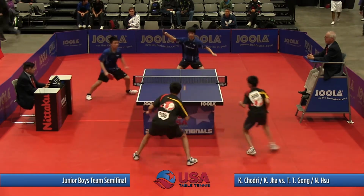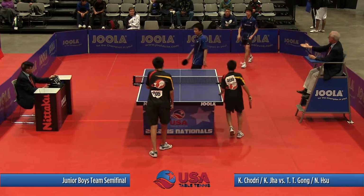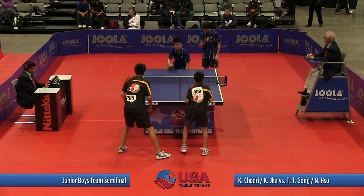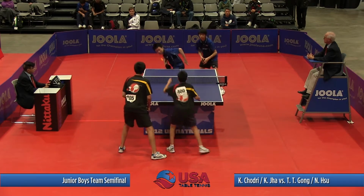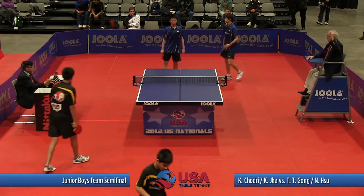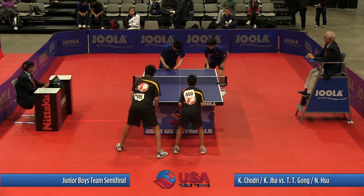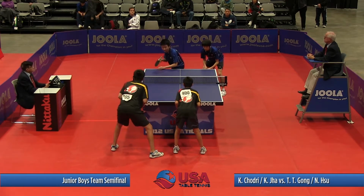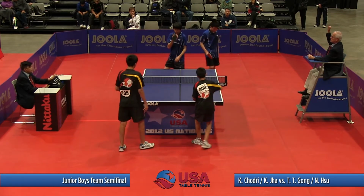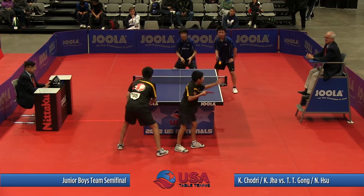Kagan, so far this match, Kunal still looks a little bit lethargic out there. He's kind of having to force himself to move. Doubles, you really have to move almost twice as much as in singles because you've got to set your partner up and get out of the way. We'll see if Team Maryland is able to take advantage of this and extend the team match to go into the 4th singles matchup.